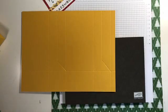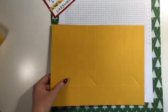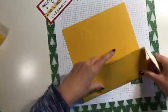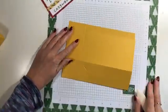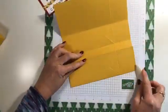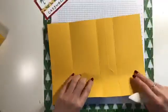And put that away and put my stylus away so I don't lose it. Now you can fold and burnish all of those score lines. Sorry, I do that all the time. I need to find a way to make that matte, non-slip.